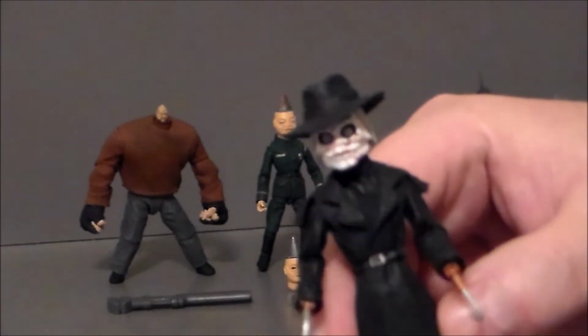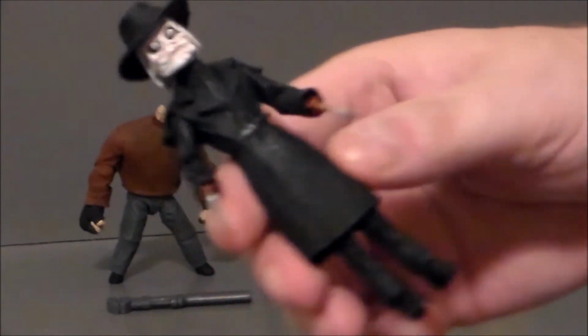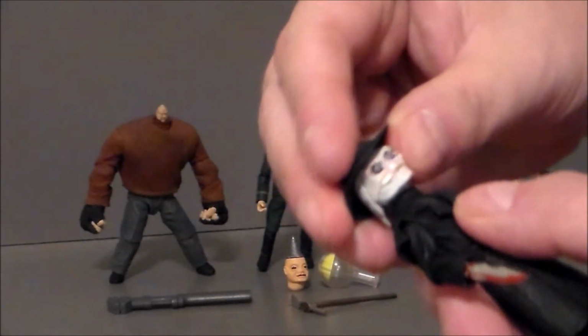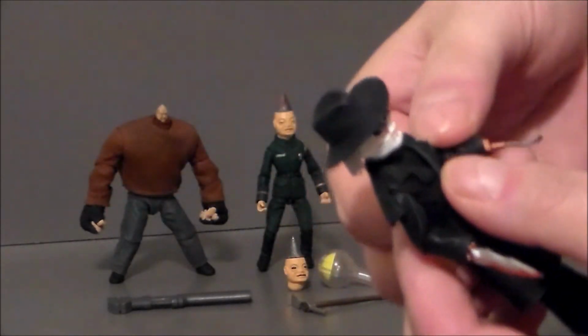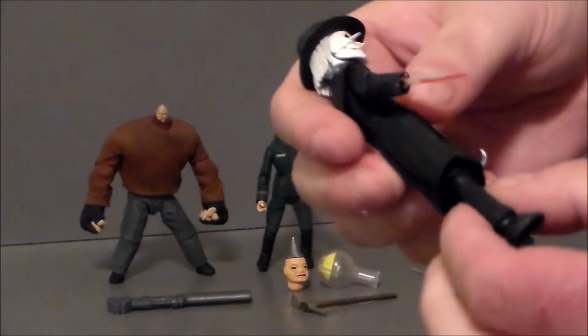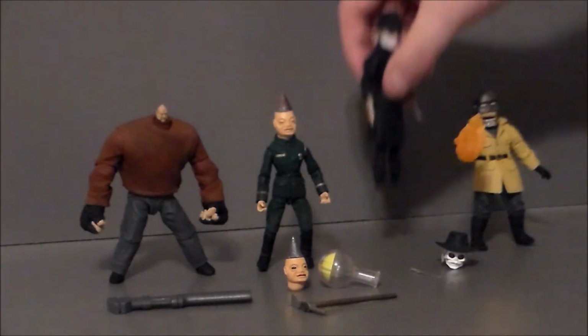He's got the knives in his eyes, which is cool. I put the bloody blade on. He's got his little hook. I love the brass on there. But the head does move up and down, all around on a joint. He's got a swivel at the waist. Arms do move up and down, but they are very stiff, so are the legs. Also gets caught up by this coat.